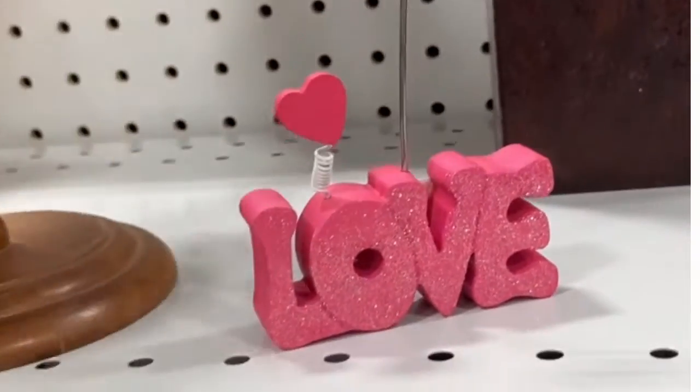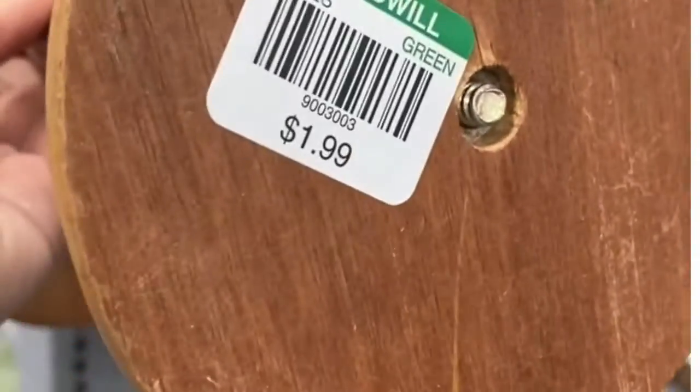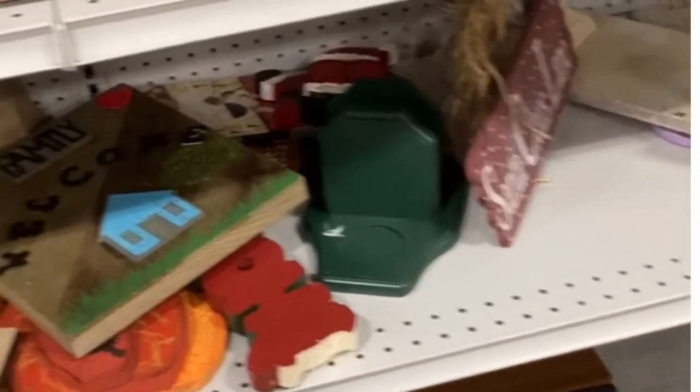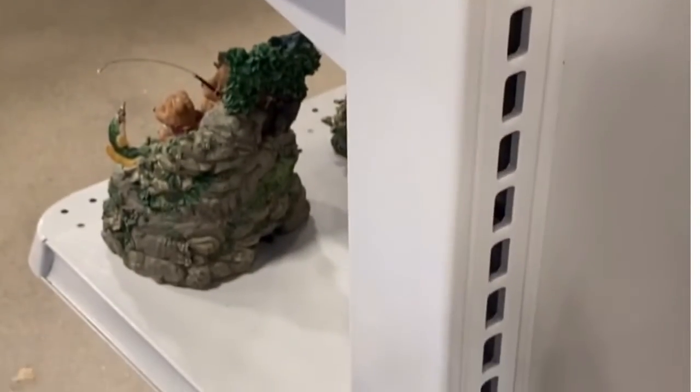Okay, this is the cool little shelf, and it has 3 little places to set stuff on. It's $1.99. It's going in the cart, but it's not for resale. There's the wallet I bought. The shelf is for crystal clear downloads when we do fairs and shows.